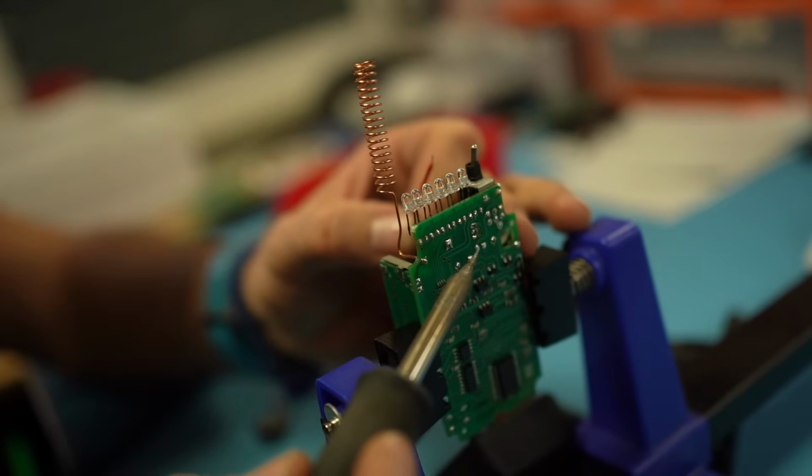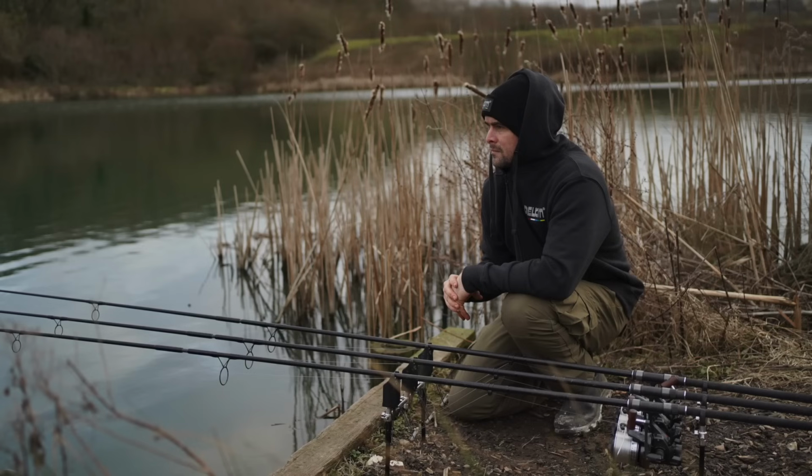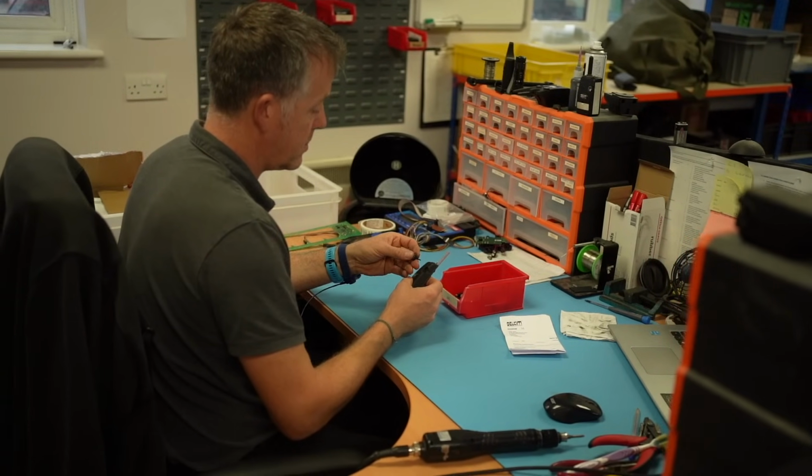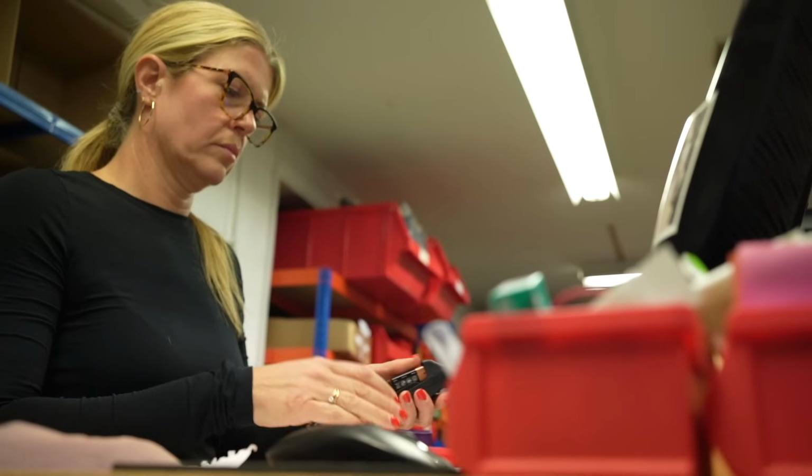Well, you know, a huge part of Delkim's business and success is down to our after-sales care. And we always say the mark of a good company is not when things are going right, it's when things go wrong. What do they do to help a customer who's got a problem? And bite alarms are probably one of the main fishing products that are right in the front line. And when they go wrong, an angler will feel it ruins their fishing session, you know, when a bite alarm goes down. So we have to keep working tirelessly to make sure, one, they're reliable, and two, if somebody does have a problem, they are dealt with quickly, effectively, and they can get back on the bank and fishing, because that's what they love.